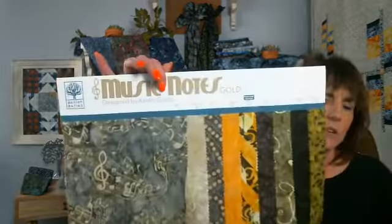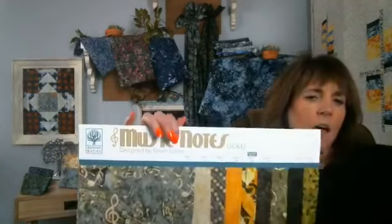So how do you narrow it down then, right? Let's talk about a collection I have coming, that's in the January release. It's called Music Notes. You can kind of see it here. These are the headers, okay? And with Music Notes, I wanted to do a music collection, right? I wanted to think about that. But what kind of music?